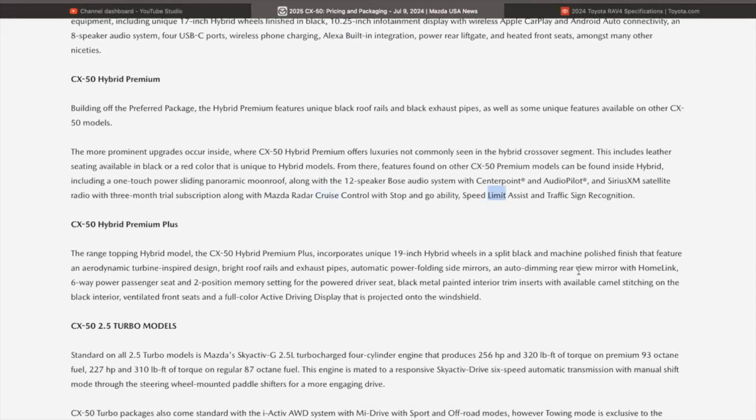recognition. Now, if you want even more features than that, if you want the active heads-up display, the two-position memory seating, power seating on the passenger side, ventilated seats, all that kind of stuff, you got to go to this Premium Plus trim level.